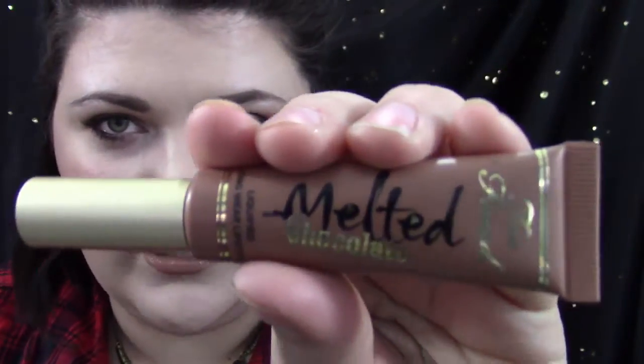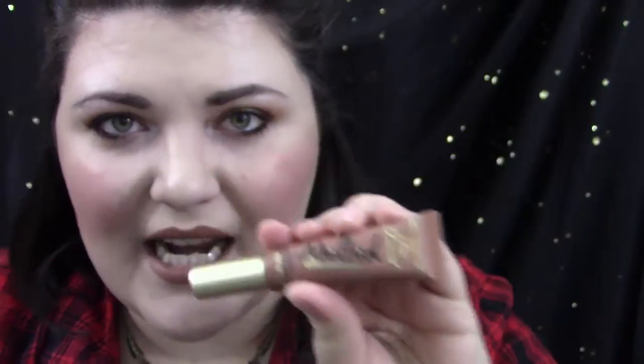What is our next product? Oh, this next product I just got not too long ago. I didn't have it the whole month of February, but I'm so jazzed on it. It's what I'm wearing right now on my lips. I love it so much. I watched fellow YouTuber, I think it was Graveyard Girl, do a swatch first impressions review of these. They are the Too Faced Melted Chocolate lipsticks.